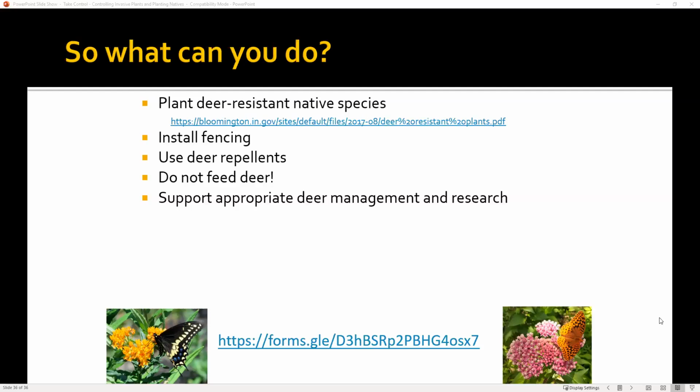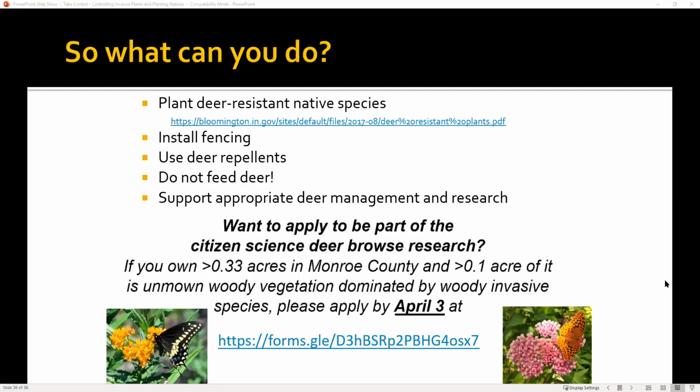We are still trying to figure out how much of a problem deer are in the county and in different parts of the county for our native plant communities, and how big of a factor they are in how invasive species are moving in. So if you want to be part of a citizen science deer browse experiment, we invite you to apply by April 3rd. If you own more than 1/3 of an acre in Monroe County, and 1/10 of an acre or more of it is unmown woody vegetation, essentially forest, dominated by woody invasive species like the ones we talked about today, please apply. We have a link where you can apply.